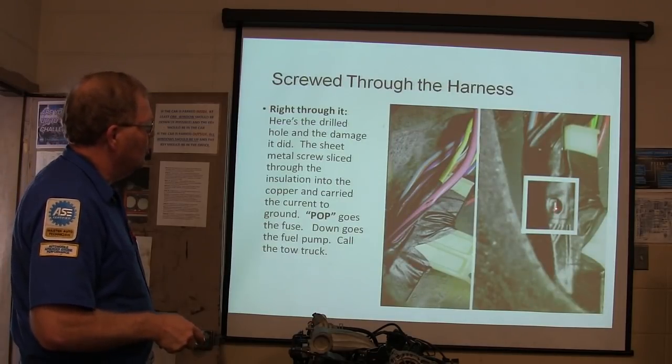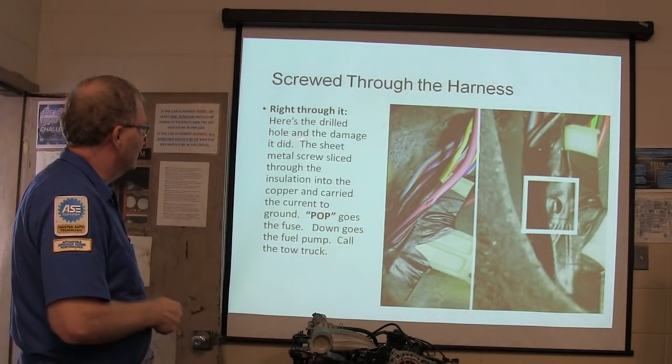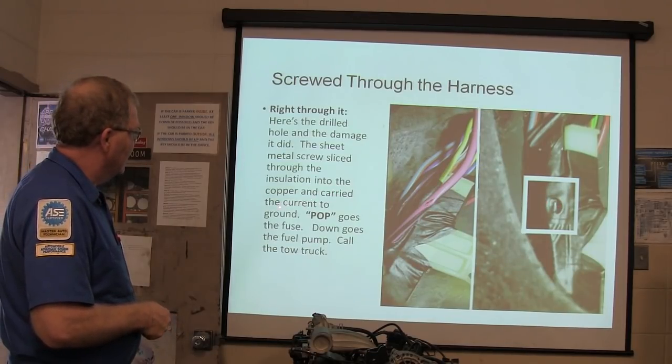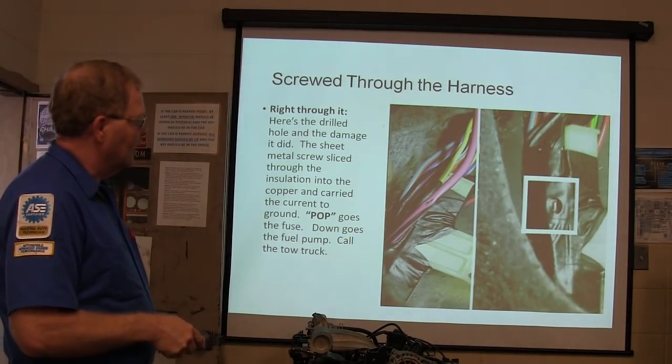That guy had run a screw through the wire harness when he mounted his cell phone. He's popping the fuse. So here's the drilled hole of the damage, and the sheet metal screw sliced through the insulation. That's where it cut it. And it was going right in the metal, and it carried the current to the ground, and pop goes the fuse. And that pink wire with the black stripe is feeding the fuel pump. And you can see where it kind of went in there.